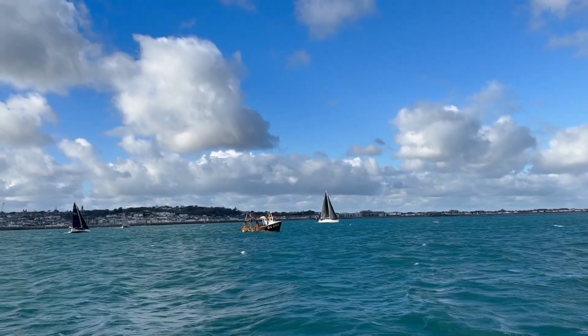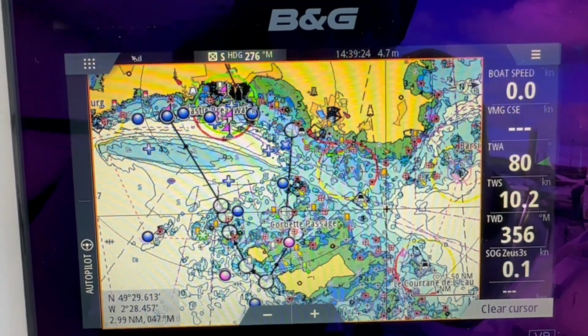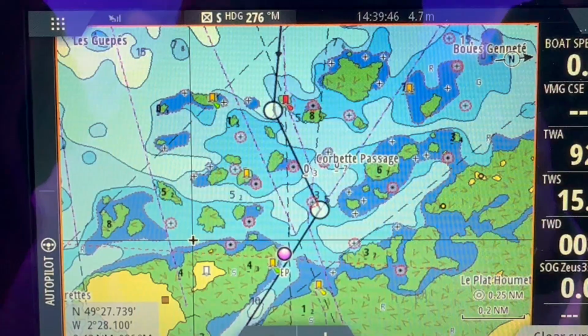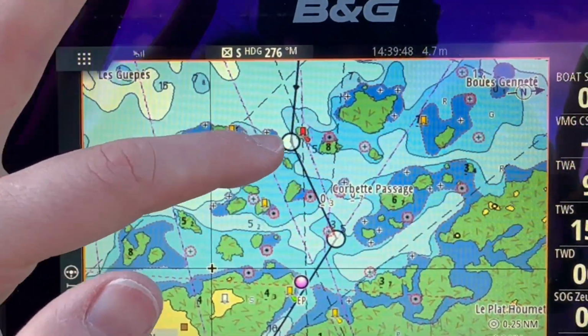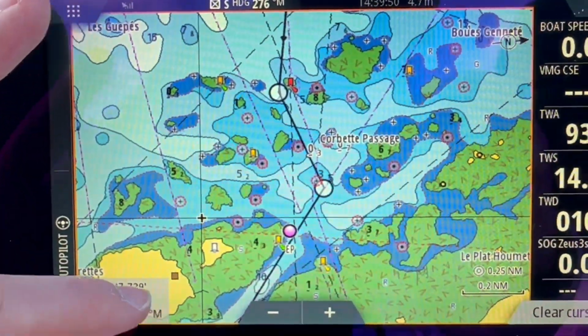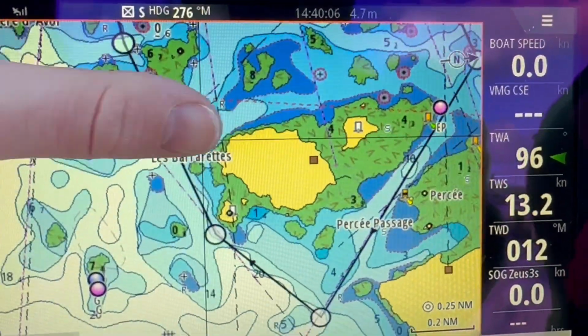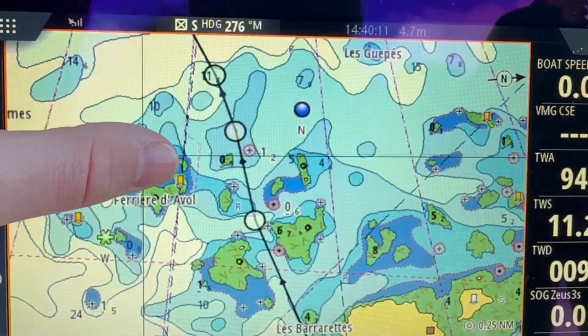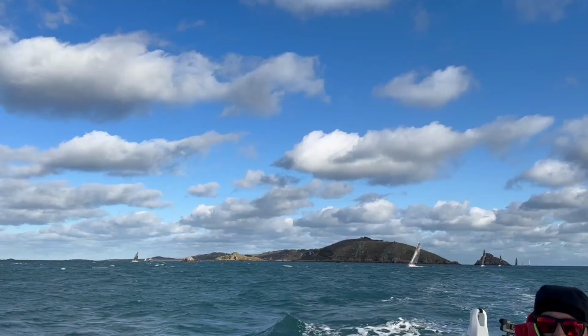After rounding the upwind mark, we'll be going on to more of a reach, which is where it gets exciting, because that is a very navigationally fun part of the course. There's lots of rocks to avoid, and that's some of the sailing that I love the most. Of course, it comes with a lot of responsibility too, trying to make sure that we don't hit anything.